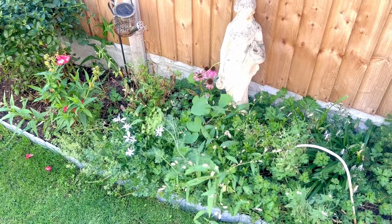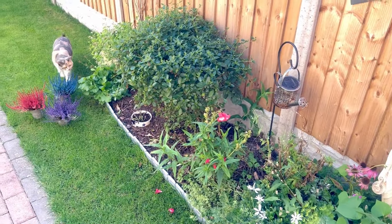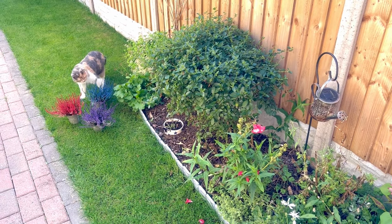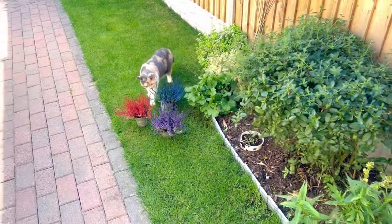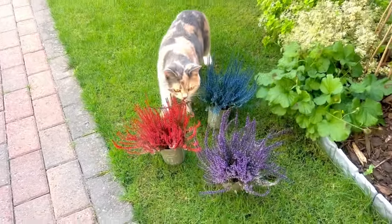Does need some attention here, actually, but they're going to go in there. Little Myla's come to have a look, and they're going to be lovely and colourful going into the autumn. I am very pleased with those. £2 each, bargain. What do you think, Myla? You like them?